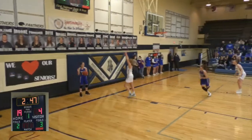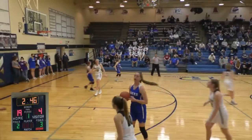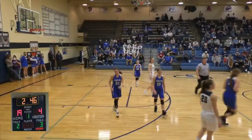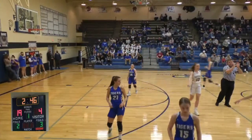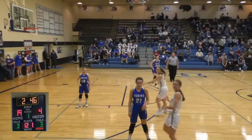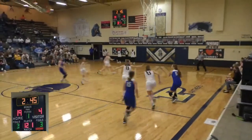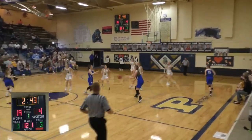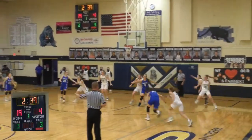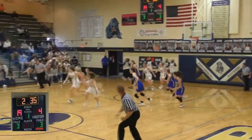Stockton to throw it in. Ball inbounds. Foul going to be called on the Lady Panthers. Stockton to throw the ball in. Finds an open player down the court. Stockton with the ball now. Resets their offense. Goes in, ball tipped out by Lady Panthers.